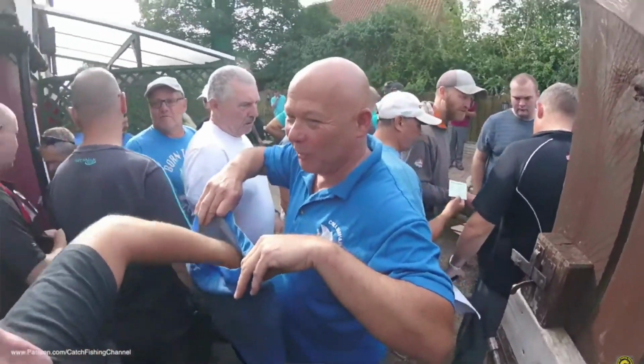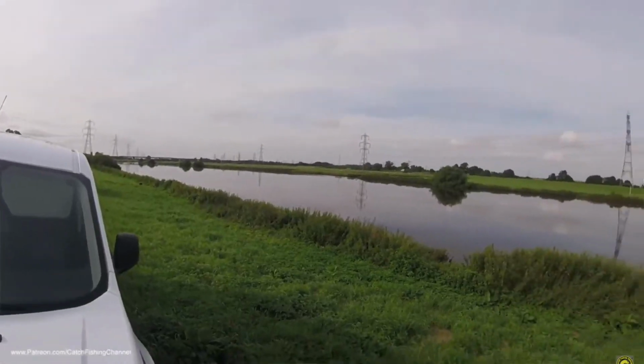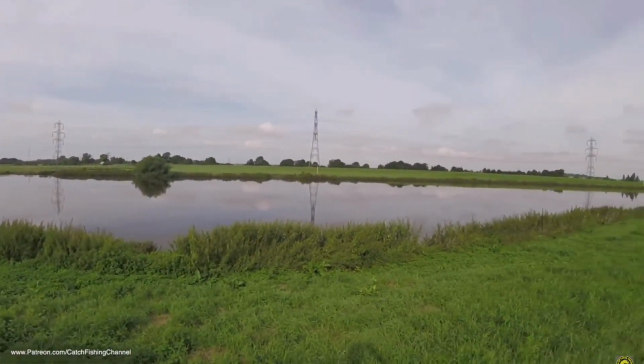I drew at North Clifton, and to fish a flooded river like that in conditions that were very, very uncertain, it was great to see a bit of action.